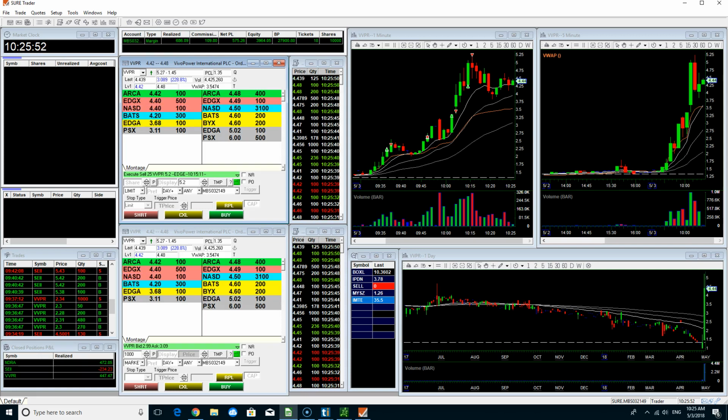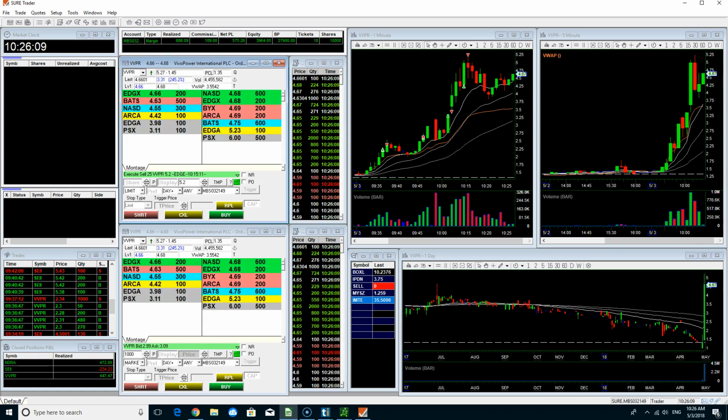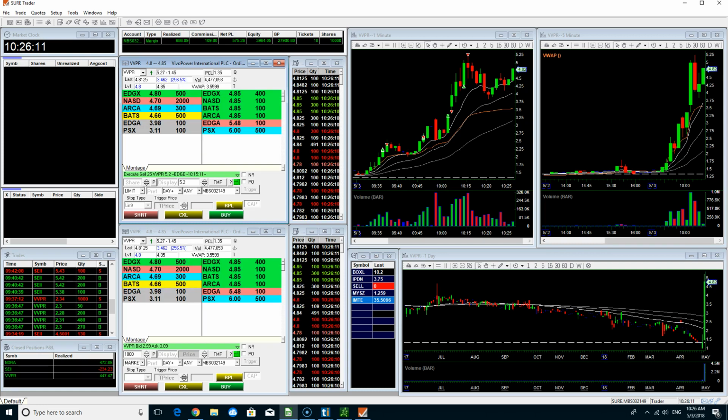Yeah, I would say 469 is a pivot on VVPR. I would definitely watch it. I'd be a little careful. I'd watch it possibly over the $0.50. Okay, I'm long at the $0.50 on VVPR. Looking for that first candle to make a new high.